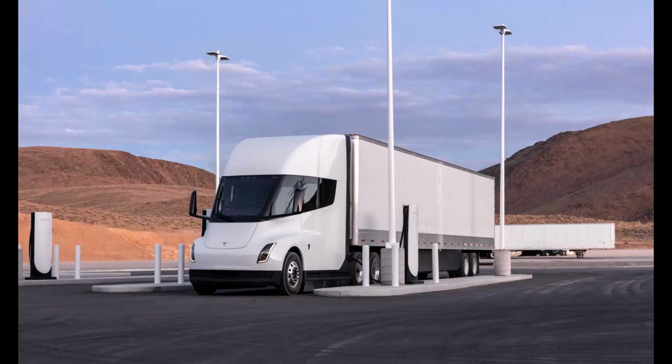In August of 2022, the California Air Resources Board also implemented a mandate that said that anything sold in California by 2035 would be electric or plug-in hybrid. The European Union said that everything has to be electric with zero emissions by 2035.